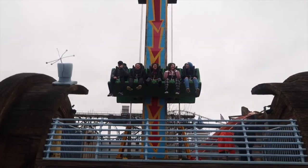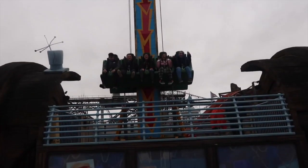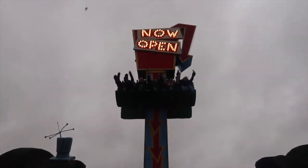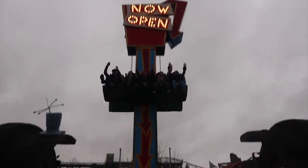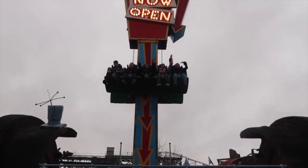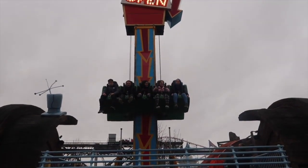The next one is Krusty Krab Order Up, and I don't go on this too often, but when I do I actually really like it. I feel like that's my little guilty pleasure. If I'm with someone that isn't my dad or my brother, because I know for a fact that they just won't come on it, like if I'm with my friends, I will always try and persuade them to come on Krusty Krab Order Up, and most of the time it works. But honestly, it's such a good ride.